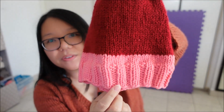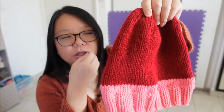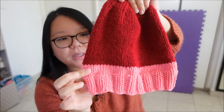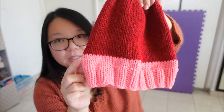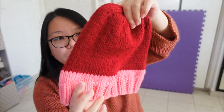I think because this pink is a bulky yarn, and this maroon is kind of a sport to DK weight, I hold it double so that the gauge with the bulky yarn is similar but not too similar, although this bulky yarn is a little bit thicker. But I think it still looks okay, so I hold this double.